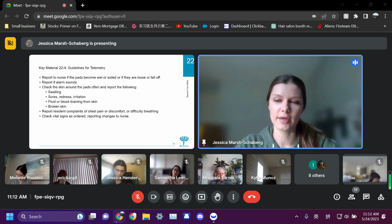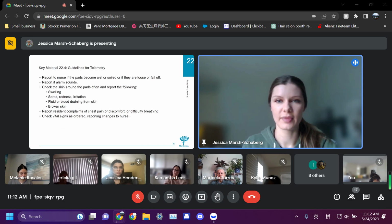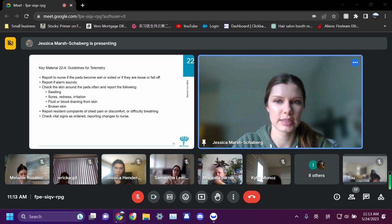If we're taking care of someone who is under telemetry, we are going to see that they are attached to some little pads that are then attached to wires attached to a machine. So what that looks like is this, maybe.